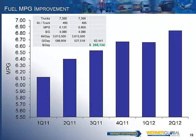So all of these fuel efficiency technologies really do come together to work together and help us as a corporation, as well as produce a better environment and have less impact on it.